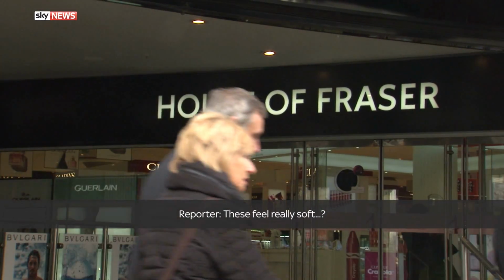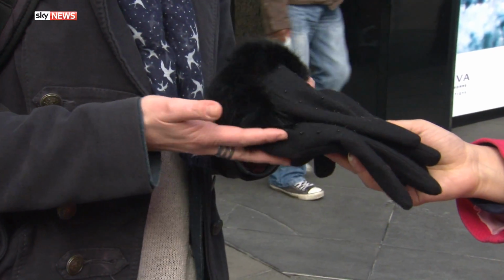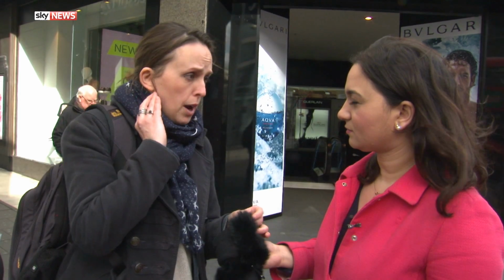These feel really soft. It's just fake fur, because we're not allowed to sell anything with real fur. So we've just bought these gloves. They're being sold as faux fur for only £30. What do you think they're actually made of? So it's definitely real animal fur, and most likely to be a rabbit fur.